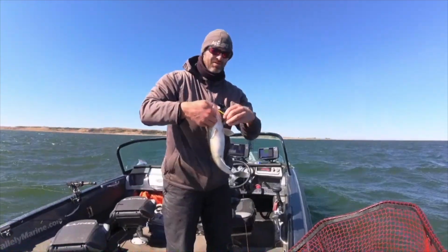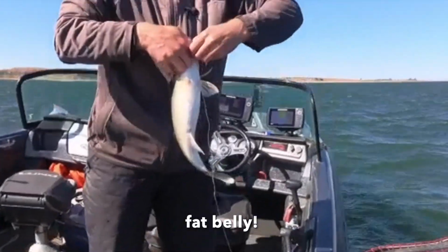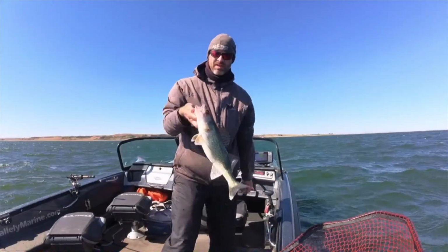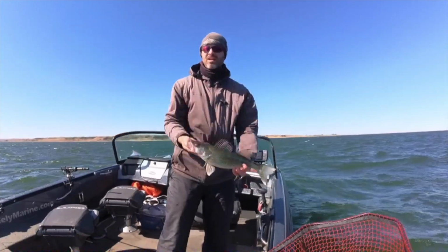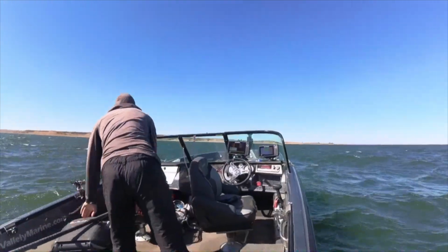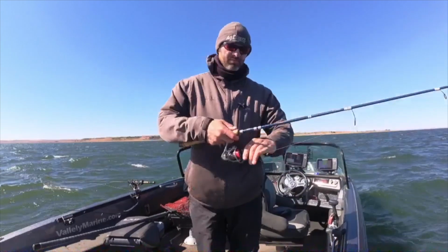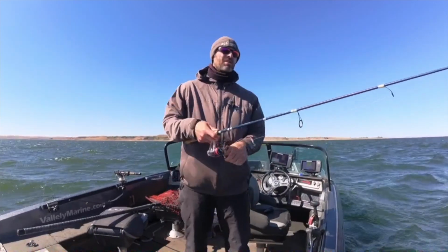Bite's picking up this afternoon, oddly enough. We're getting over that cold front a little bit, I suppose, and starting to chow some. So that's a good thing. That's your average median sock walleye right there. Fat, chubby 18-incher. And now the question is, do I keep fishing till it gets calmer? Or do I just start making my way in?